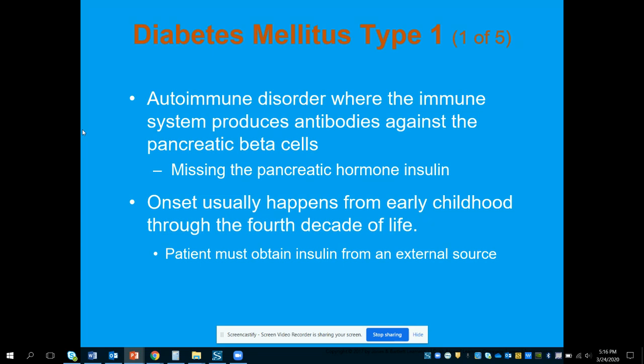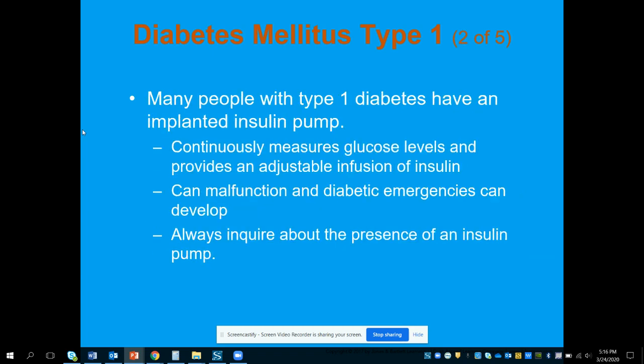And so the patient must obtain insulin from an external source. Usually the patient will administer their own insulin through injection or maybe by an insulin pump. We'll talk about some options for that. Many people with type 1 diabetes do have an insulin pump, which continuously measures glucose levels and provides an adjustable infusion of insulin, but it can malfunction and diabetic emergencies can develop.